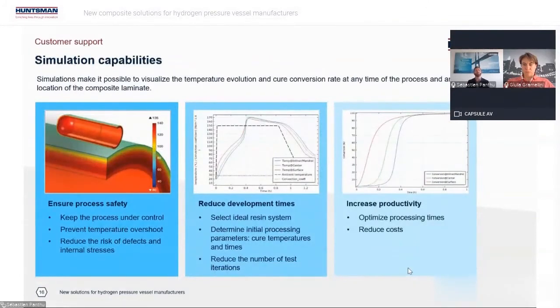So now simulation capability. We are talking about process simulation, and the objective here is to visualize what's going on during the process at any time and at any location of the composite laminate. So first of all, we can monitor the temperature evolution within the laminate. This is very important to prevent temperature overshoot, which is due to the exothermic behavior of the epoxy resins, especially when we want to go for fast cure.